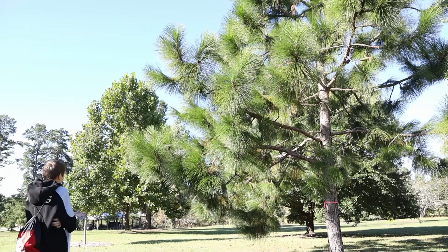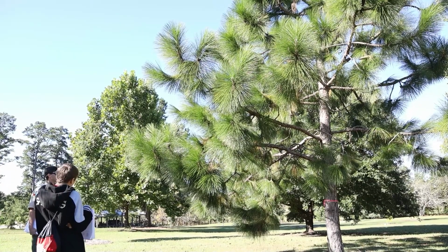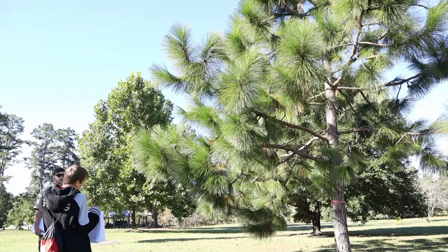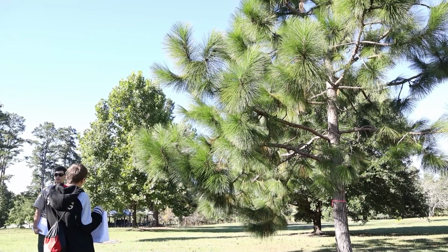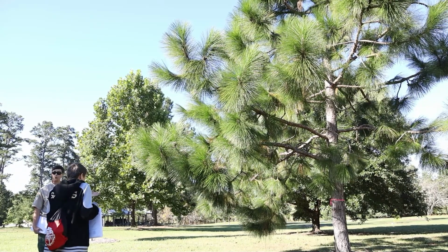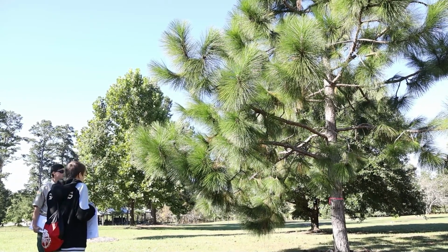And it doesn't necessarily directly provide wildlife benefit, but there's certain species, like the red-cockaded woodpecker, that rely on species like this and slash pine that are older, 60-year-old, more mature species.